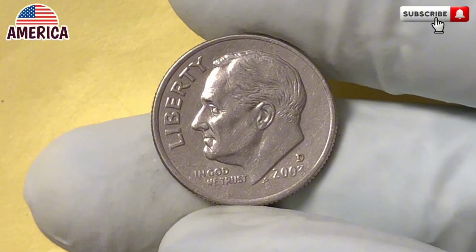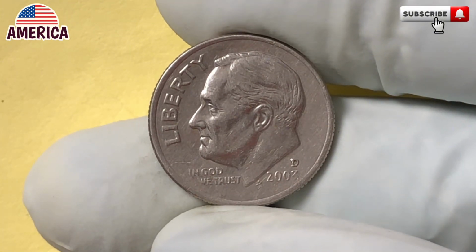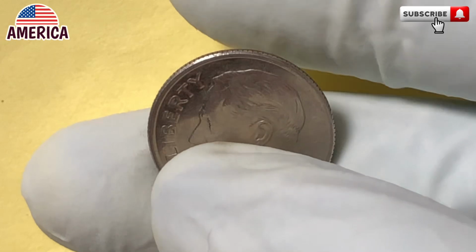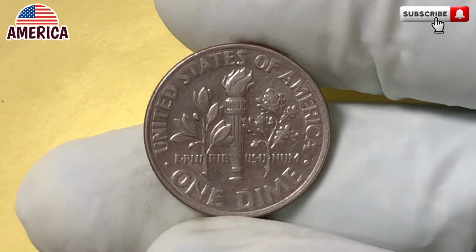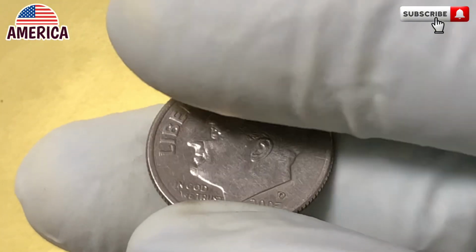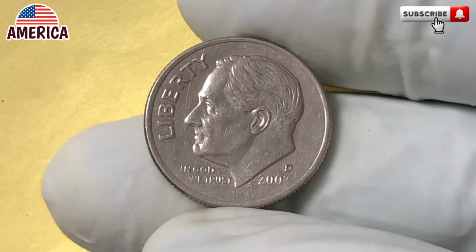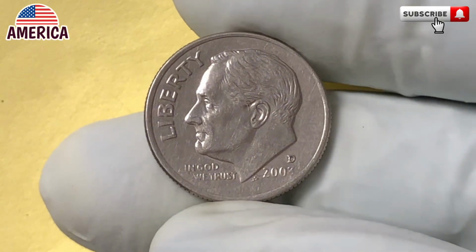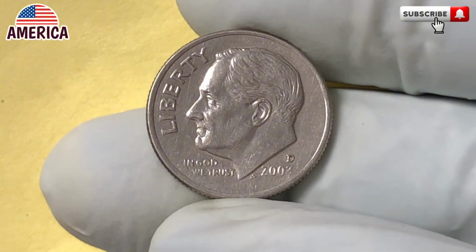Obverse, front side. On the front of the coin, you'll see the image of Franklin D. Roosevelt, the 32nd President of the United States. Roosevelt's image, created by John R. Sinnock, has been on the dime since 1946, just after his death. This portrait captures Roosevelt's likeness with dignity and strength, qualities that defined his presidency during the Great Depression and World War II.